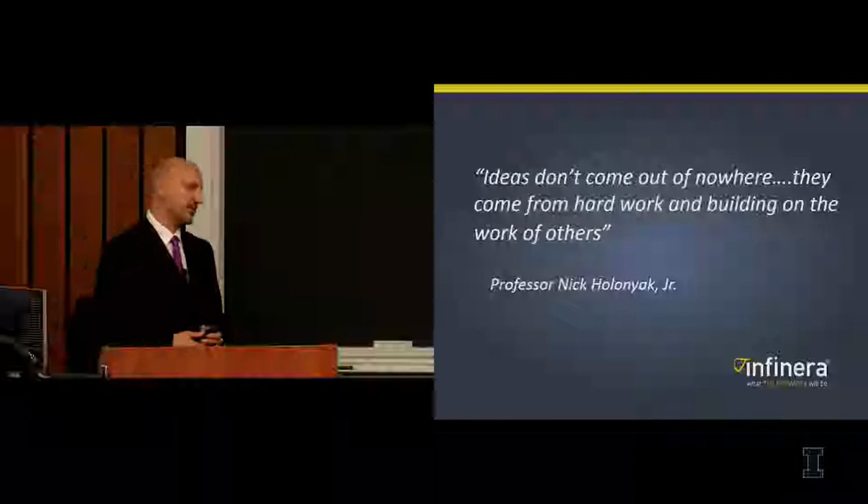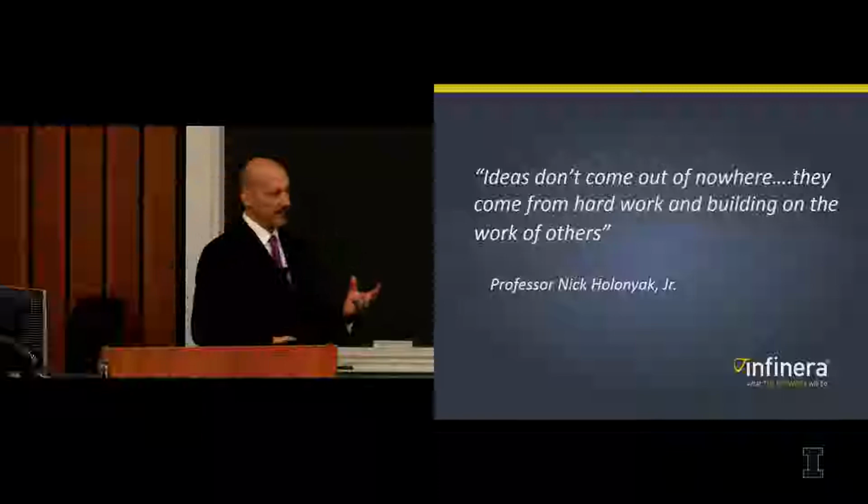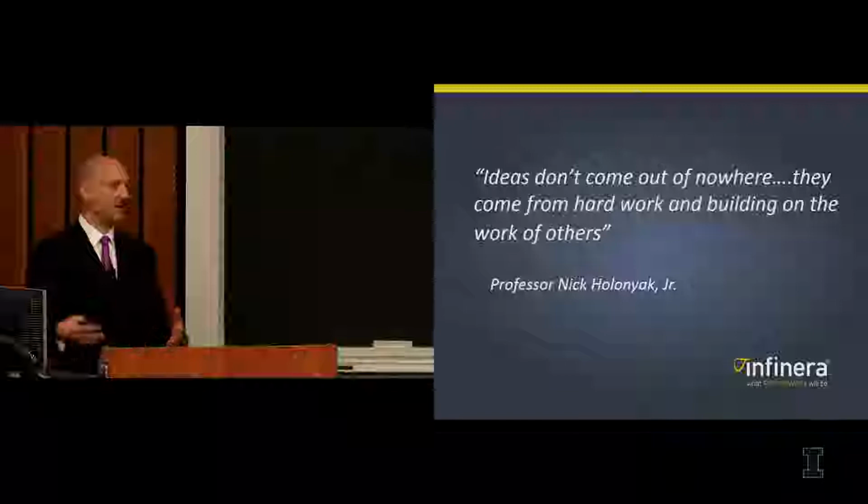If you talk to many of the VCs in the Valley, what they will tell you is that how innovation happens is by taking a new idea and applying it to an old idea. And often those old ideas are not well known or remembered. And it's the combination of those two that really leads to innovation.